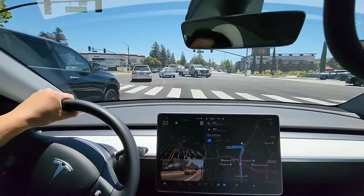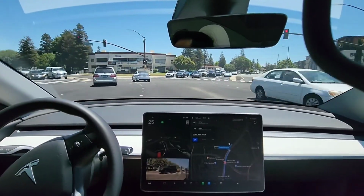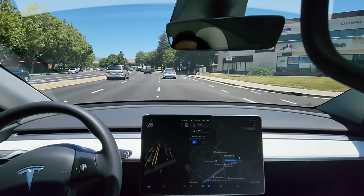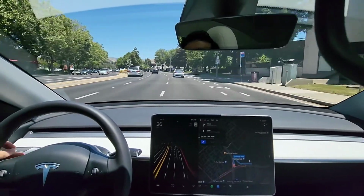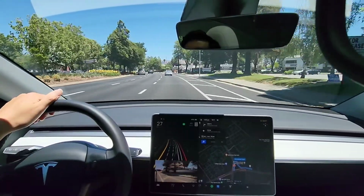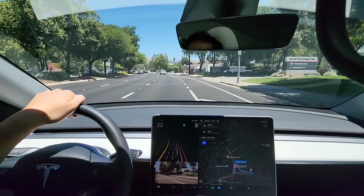Because I'm doing a turn. Oh shoot! Why do people pull out to the right to make their turn? They went out of their turn lane and could have hit me.